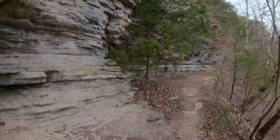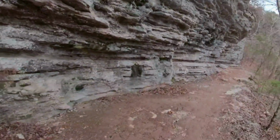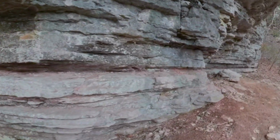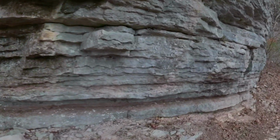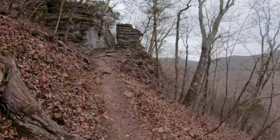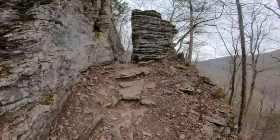At this point, you're walking right beside the bluff face and you get to see eons of history in the layers of rock. This is one of the most interesting places along the trail in my opinion. There's an opening between the bluff and a large rock that the trail passes right through.